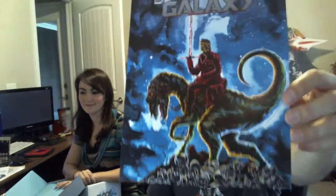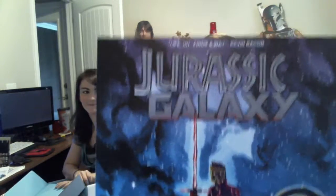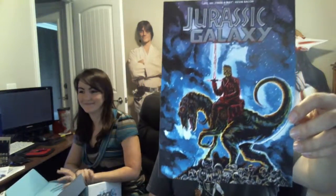And a BB-8 droid from Star Wars Episode 7. And this really cool limited run poster of the internet sensation joke, Jurassic Galaxy, with the great Star-Lord holding Kylo Ren's lightsaber, riding a velociraptor over a bunch of dead Terminator droids. With a quote, "Life finds a way." Kevin Bacon. Boom. Pretty neat. So that was in this month's Nerd Block. It was a pretty awesome block, actually.